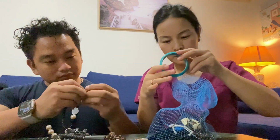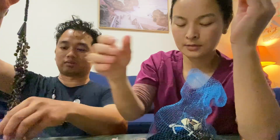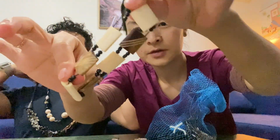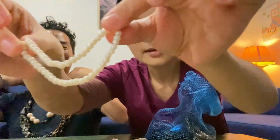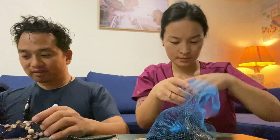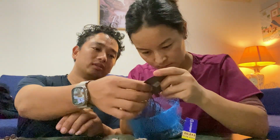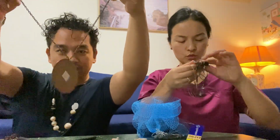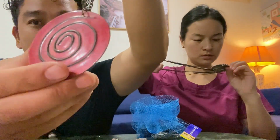And another bangle. It says $1 here. Another one. Oh, he looks lovely. And one of this. Now I look like those Islander guys from the jewelry. And another pearl. And that's the one I got my eye on. It looks like a melon. Ooh, this is like very, very. Look at that. It's a piece of copper.